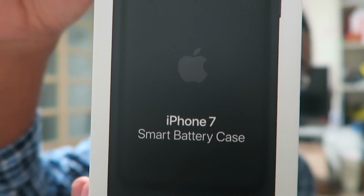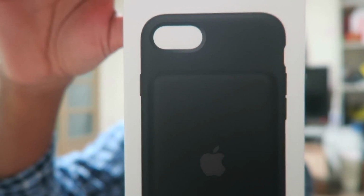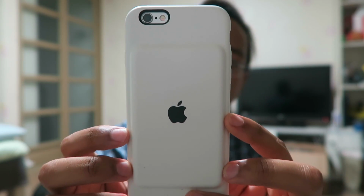So the first thing in here is this. Ta-da! This is the iPhone 7 smart battery case. I have the white battery case for the iPhone 6s. I really enjoyed it, but for the 7, I wanted to go with a different color. This year, because it's not charcoal, they actually went like straight black with a little gray for the Apple symbol. The cutout obviously is pretty important because the camera is bigger, but it turns out this actually has 25% more battery than the 6s version, which is pretty cool.